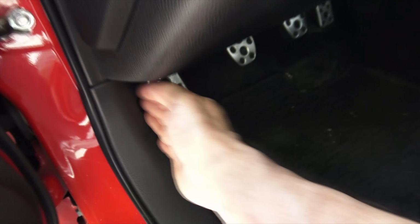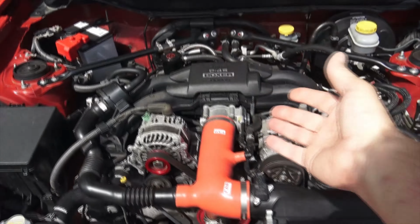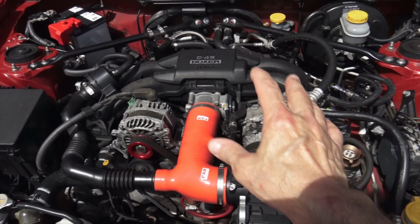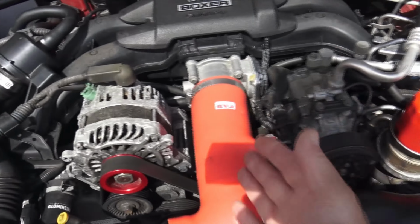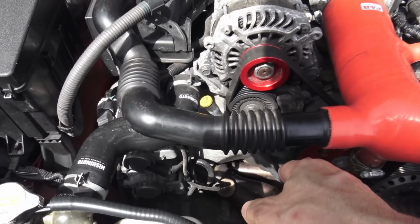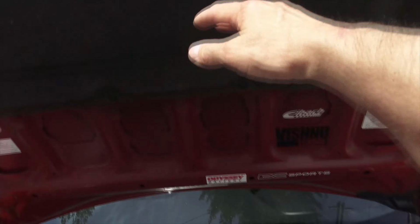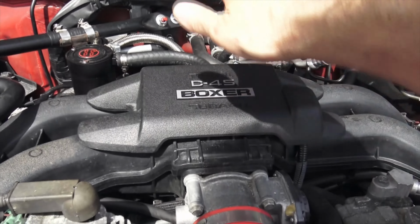Okay, next step. Let's talk about the engine in this car. There we go, in all its glory. 2-liter flat 4. Cylinders go this way, not up and down. Manifold on the top, exhaust on the bottom, and this allows a very low hood line. As a matter of fact, the hood line could even be lower. As you can see, you have room here.